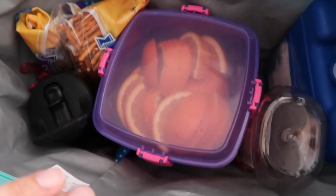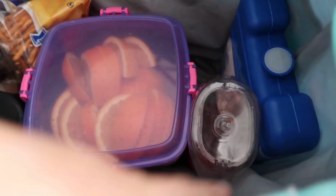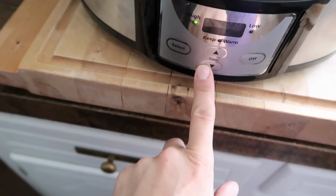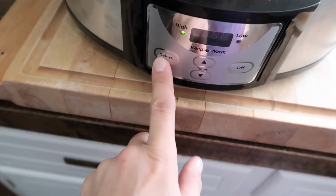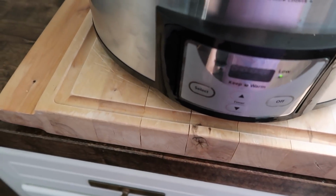You can just pack the buns and the ketchup separate, and then you can have a nice warm lunch on the go. All right, so we have some orange slices and the buns are on the bottom, pretzels, ketchup, and got their water bottles. All right, so this has been on high for about an hour. I'm going to switch it to low pretty much for the rest of the day.